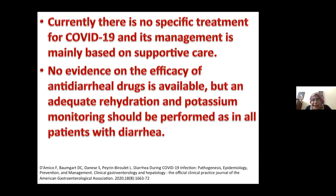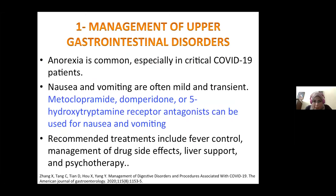We just use the antivirals, which will cure the virus, together with supportive management of the patient, and thus the diarrhea will resolve by itself, as in the case we saw at the beginning of the presentation. He didn't take any antidiarrheal drugs. He just took the antivirals, and the diarrhea subsided by itself. So there is no specific treatment for the GIT manifestations, either hepatic or gastrointestinal, just supportive measures. There are some trials we will discuss now.